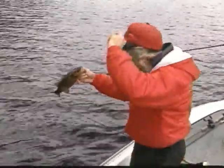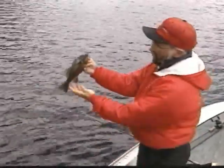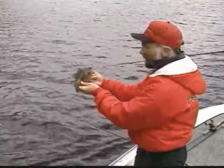Okay, now this little bass right here is what we call just a buck bass. The males are coming in ready to spawn, but even this size fish is still such a strong hitter. It's unbelievable. All right, you grow up and get big.